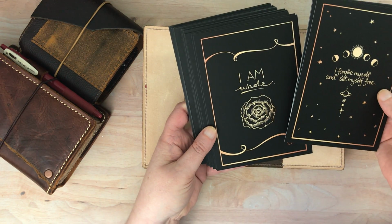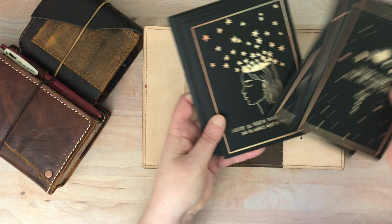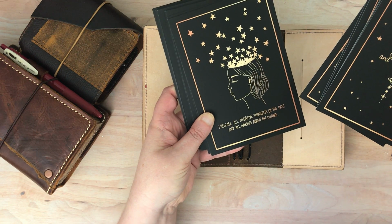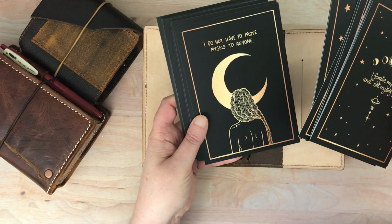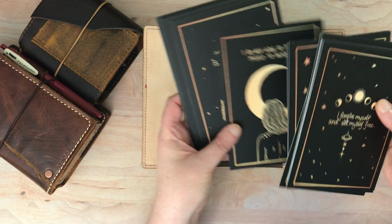Let me see if I can find an example. No, that's a good one. I am whole. I trust my inner voice. I release all negative thoughts of the past and all worries about the future. That's a good one. I've had that on my desk before. That's also a good one that I like. I do not have to prove myself to anyone.